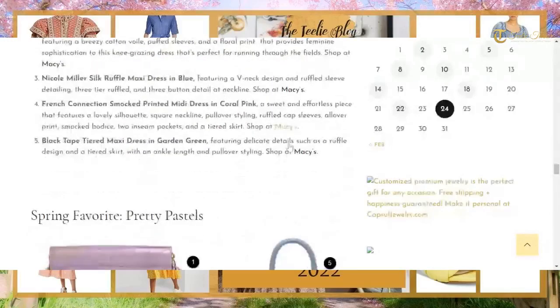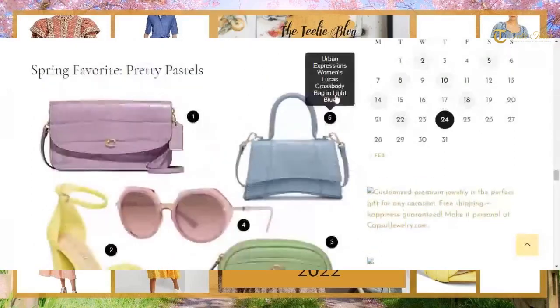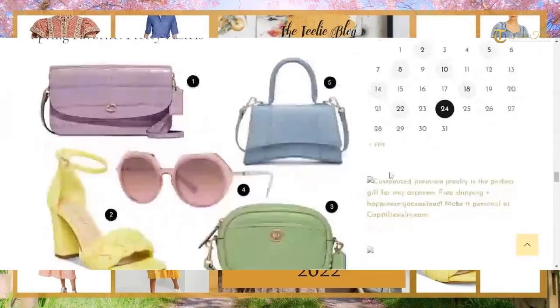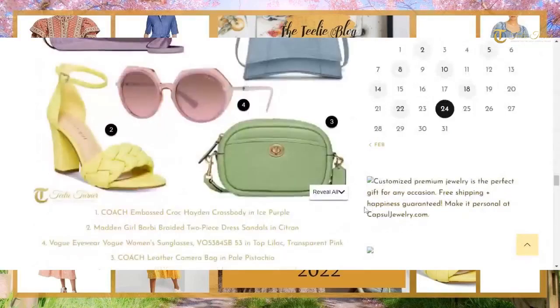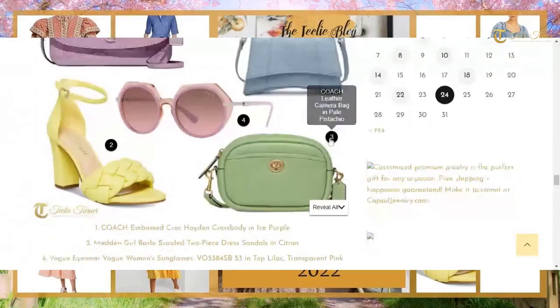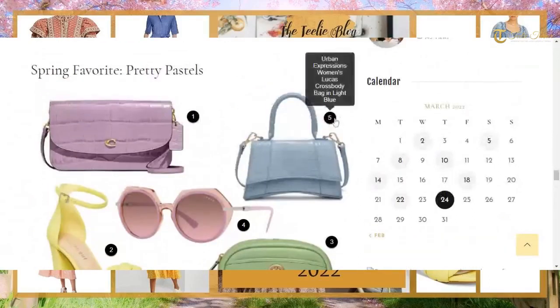We also have the last set of the collection, this spring favorite, Pretty Pastels, since pastel is really in right now. Number one is the Coach Embossed Crossbody in Ice Purple. Number two, the sandals in Citron. And we also have the transparent women's sunglasses. These are all from Coach, and this one is from Urban Expressions, a women's crossbody bag in light blue.